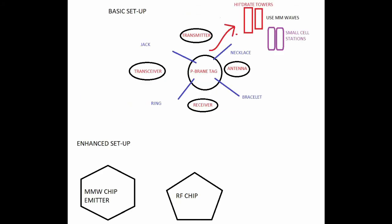As we're unpacking the headsets from our big parcel, we notice stuck to the side of these headsets is a little box, and it's called p-brane tags. There are p-brane tags A, B and C, and they're stuck to the headsets because these are the interfaces that communicate with the headphones the most. Now the p-brane tags A, B or C can be one of four things. They can be antennae, transmitters, receivers or transceivers.